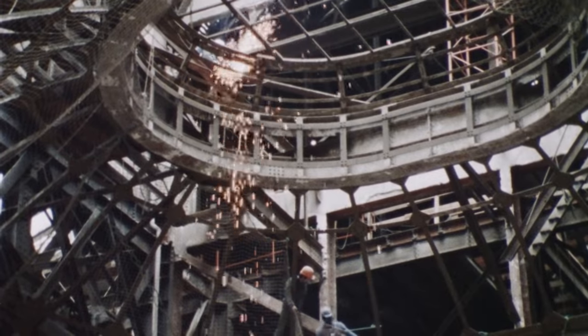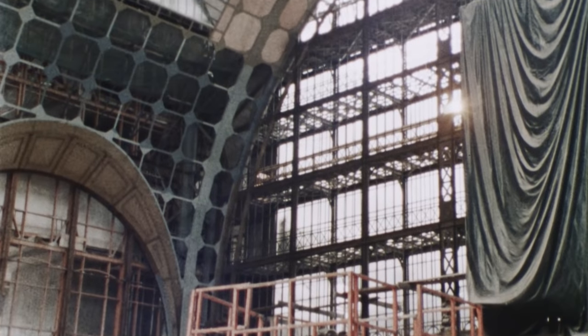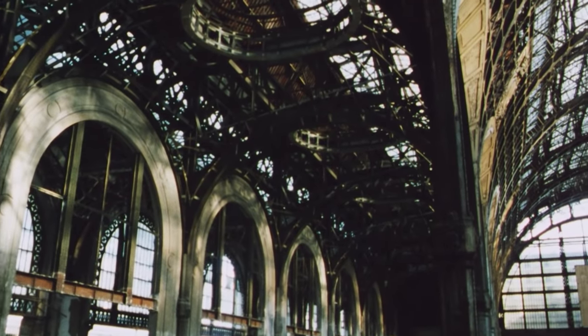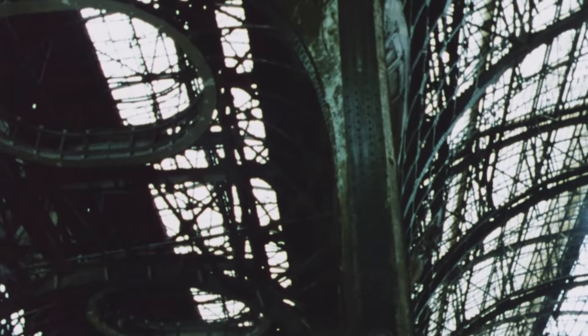The work began in 1980, and more than 80 years after its construction, the monument's fabulous metal structure was once again laid bare. The building had to be totally stripped back. They obviously kept its structure, but took everything off to ensure that the new museum would be perfectly solid and appropriate.